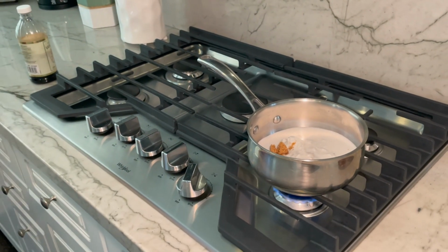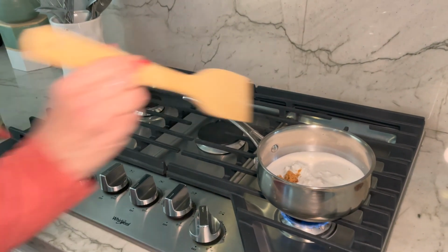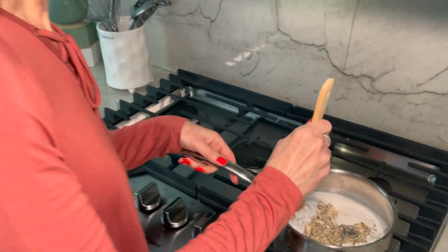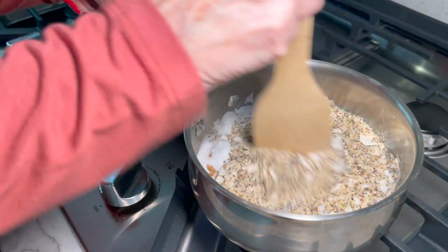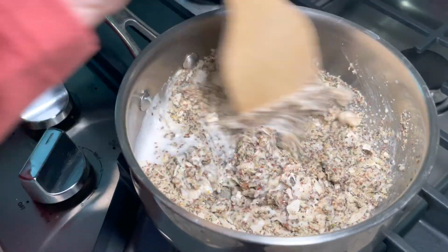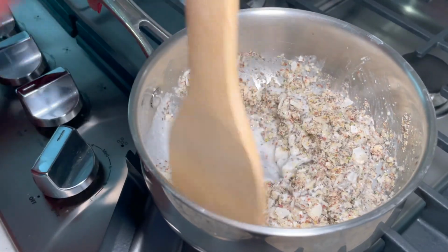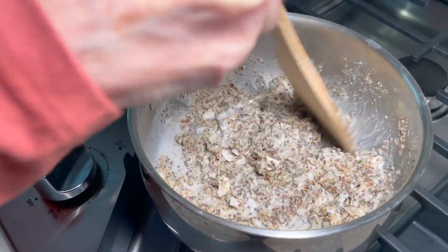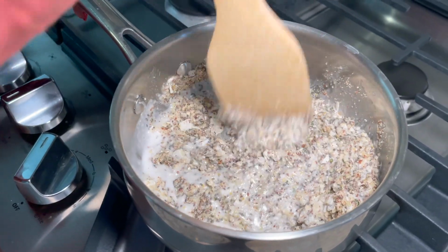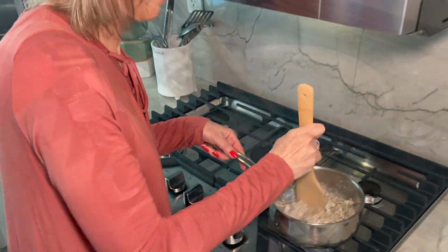And I'm gonna get a spoon to stir that around. Look inside here. See, we've got to really stir it good. And if it's too thick, we can always add more. You can add more of the coconut cream, or if you prefer, you could just add a little more water, or you know, any of the beverages. It's kind of very forgiving. You just mix and match.